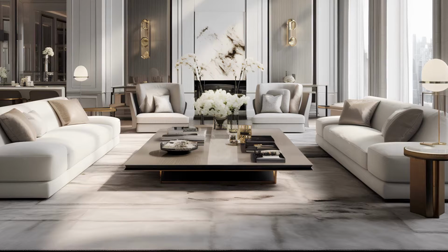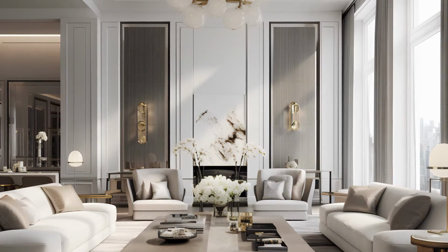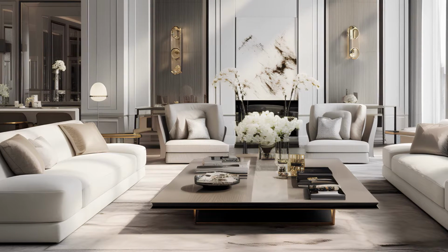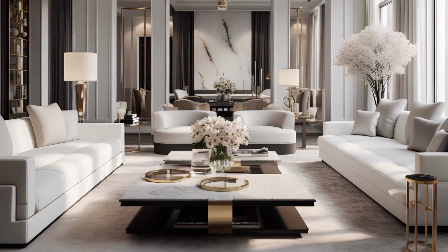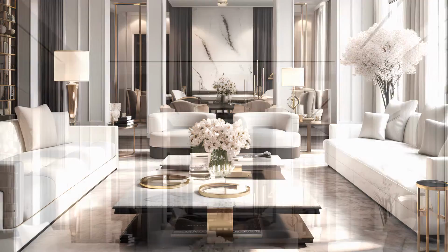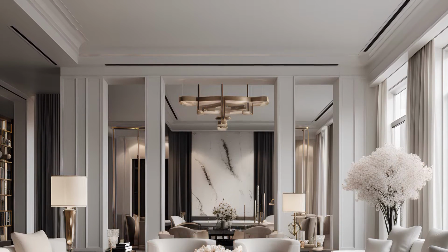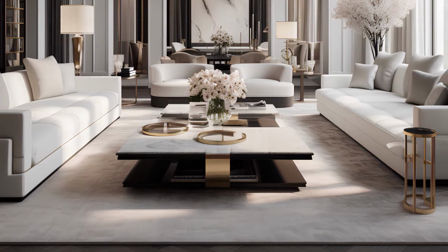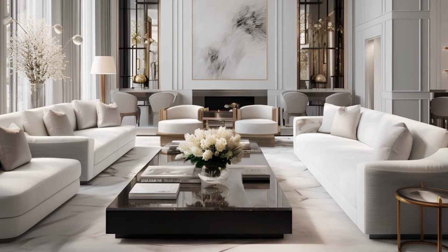Look at this spaciousness. The way everything's laid out, so symmetrical and balanced, it's just wow! Loving these colors. The soft grays, whites, and those gentle gold touches. It's like a visual hug, right?